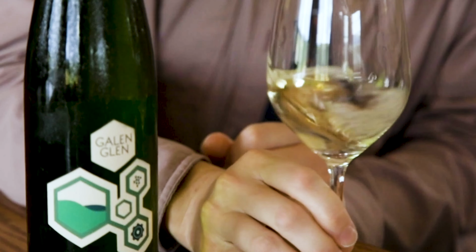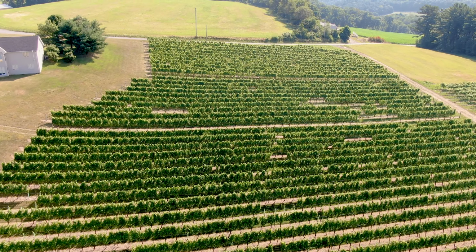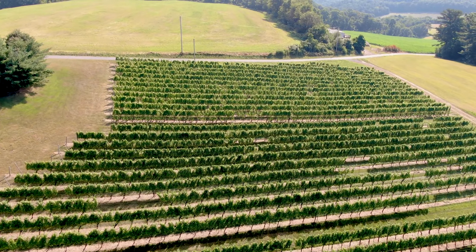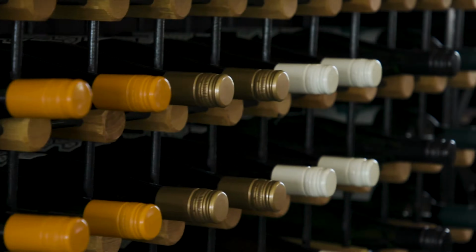Gruner Veltliner is a variety that's characterized by its typical white pepper flavors. It also has a lot of citrus in the nose, so a lot of white grapefruit and stone fruits like white peach. It can be a very fruity, dry white wine.